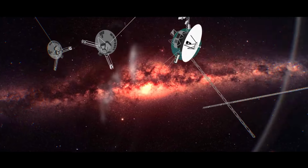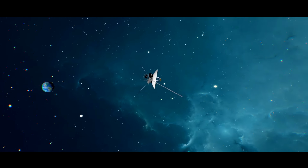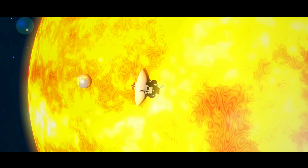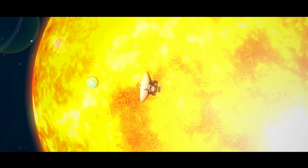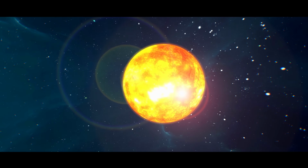People launch thousands of objects into space. These objects easily overcome Earth's gravity. But the Sun is around 300,000 times as massive as our home planet. That's why its gravitational pull is way more difficult to fight.